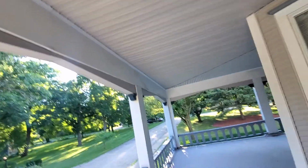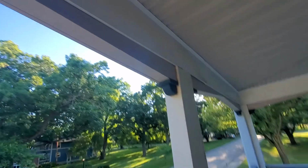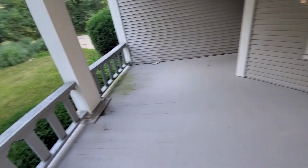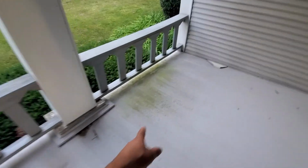This house isn't actually too bad. It's got some rough areas and some spots here and there. For the most part, little algae down here. Get that washed up.